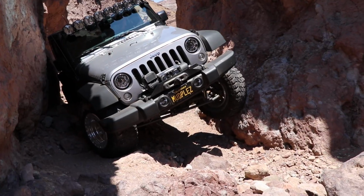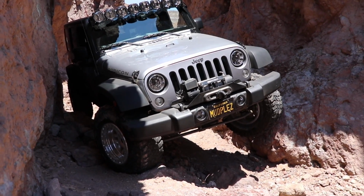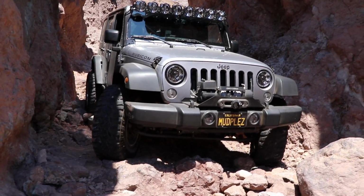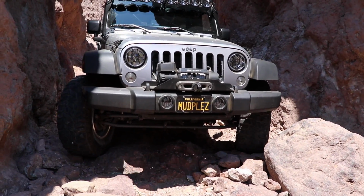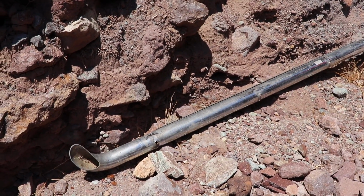This was without a doubt the narrowest part of the trail all day. You know, having a four-door and making this turn, you just get so close to that wall and you're bouncing around. It was a little intimidating, I gotta be honest. And we saw this on the side of the trail. You know, chrome doesn't get you home, and here's an example of that.